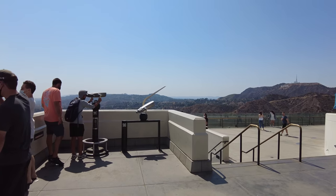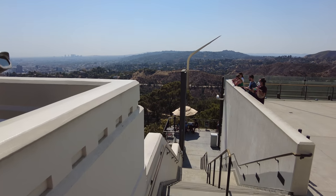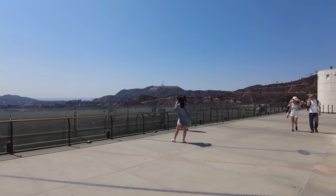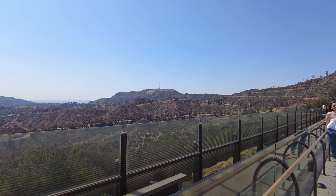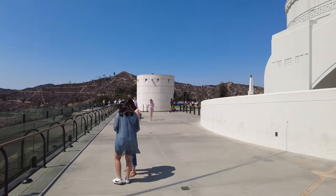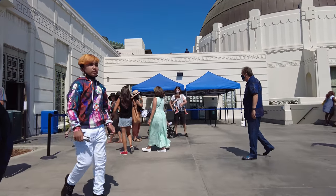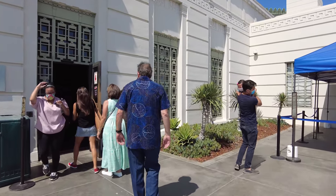There's also a dining level here. There's the Hollywood sign again. There's also an upper level to this observatory.